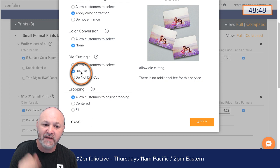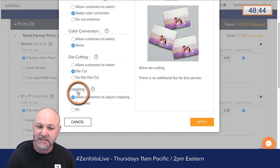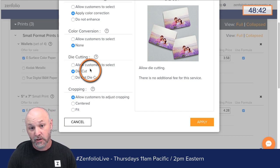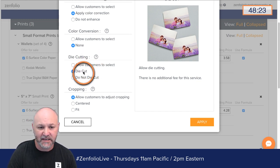If you're going to turn die cutting on, and you're going to let your clients crop, which is the next section, you want to make sure that you are leaving space and that you're able to check, because that die cutting can get in really tight. So make sure that you are leaving some space. And then if you have die cutting on, you also might think about leaving order approval on, which is something that we'll get into here in just a second. So I'm going to go ahead and set die cut up.